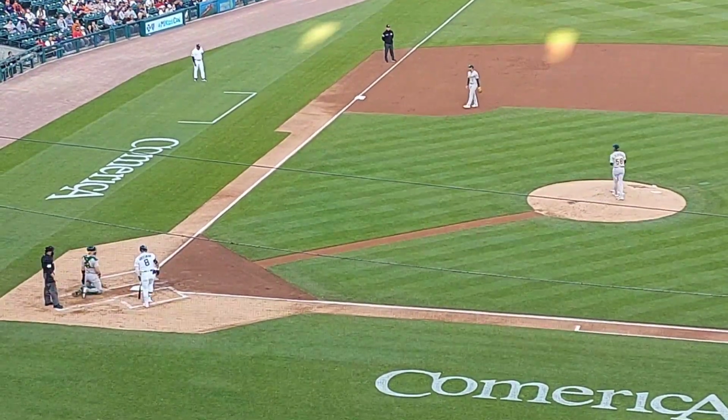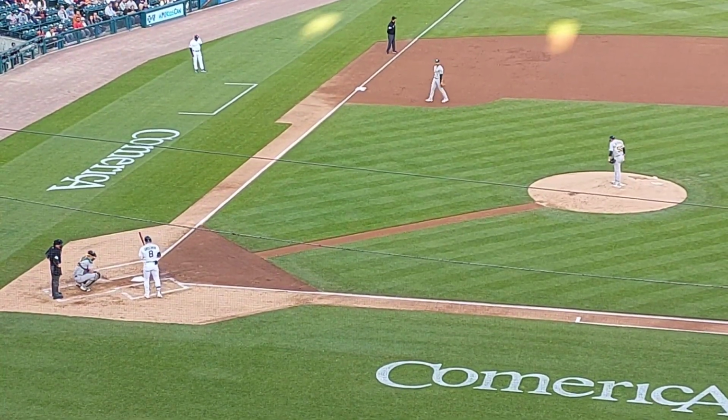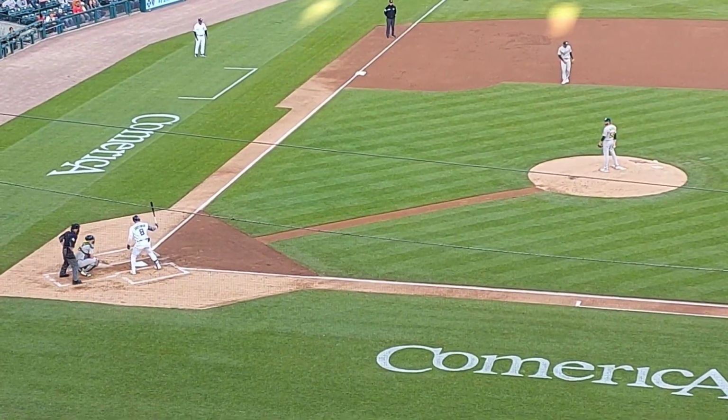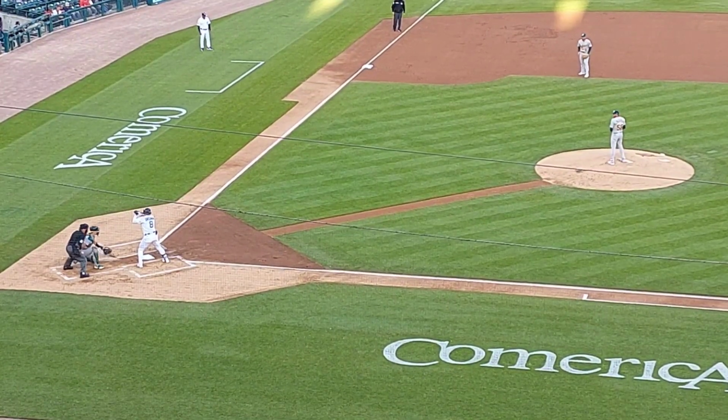The first no-hitter in Comerica Park history was thrown by Justin Verlander on June 12, 2007. It was also the first no-hitter thrown by a Tiger in the city of Detroit since Virgil Trucks accomplished the feat in 1952.